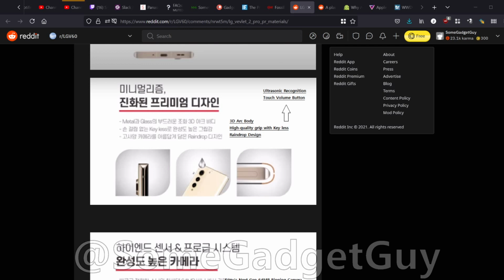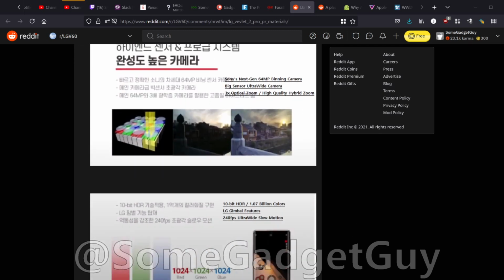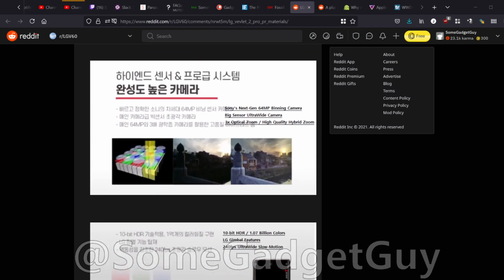We don't have the specifics on the camera tech. We just know that it would have had a 64 megapixel binning sensor, Sony's next gen 64 megapixel camera. I imagine that this still would have been the same size though. So instead of using the Samsung 64, which is in the V60, it would have been a Sony. So I imagine this still would have been like a 1 over 1.7 inch camera sensor. But they say big sensor ultra wide camera. And that to me would have been the exciting part.